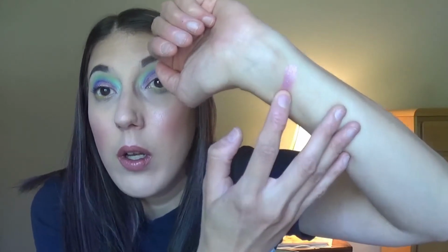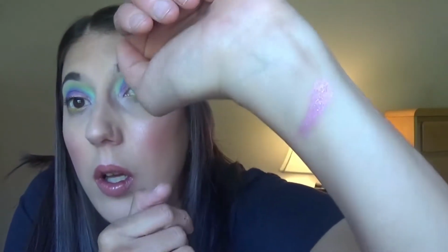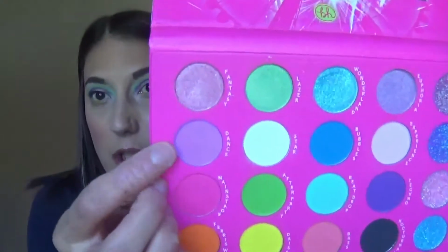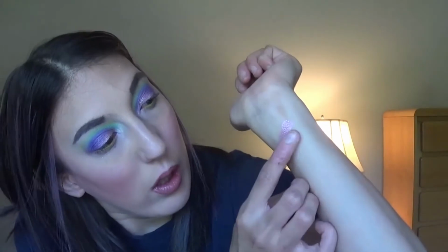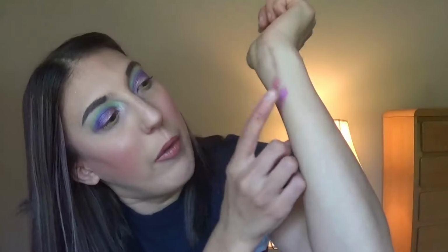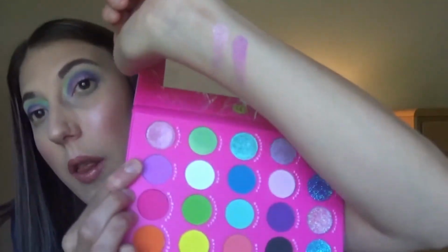Oh my god, I haven't done this in so long. There is Fantasy. And I had a paper towel here. I'm gonna wipe off my finger as I go. We're gonna go to Dance next, which is the one that kind of changes colors when you put it on your lid. And this is a matte. I'm just gonna see how it looks more pink on the skin than in the pan.